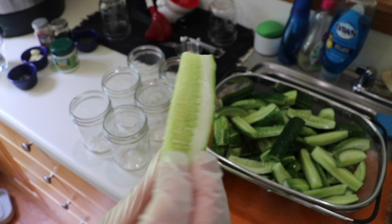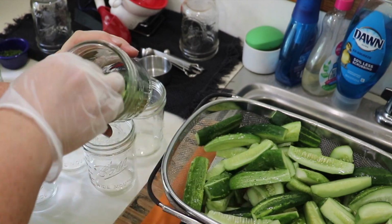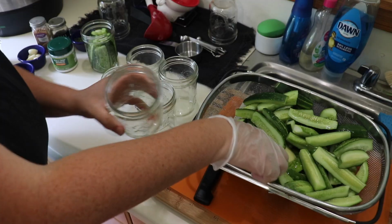Back to the jars, I am now going to pack them with the cucumbers. I put as many as I am able to in each of the jars, making sure that there is a 1/2 inch of room over the cucumbers. They shouldn't sit right up to the lid. They need a 1/2 inch of headspace.